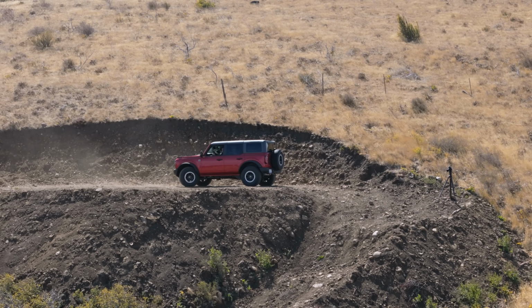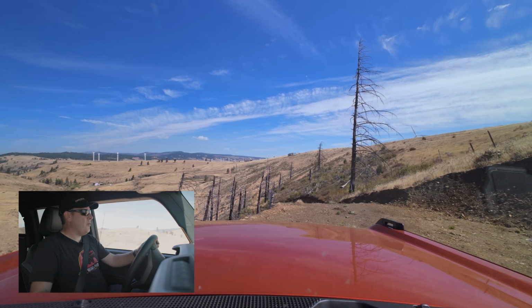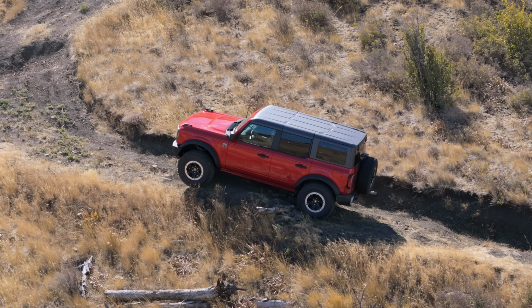I mean, I had no doubt. Dude, this thing is awesome. So that's the 2024 Ford Bronco Big Bend.